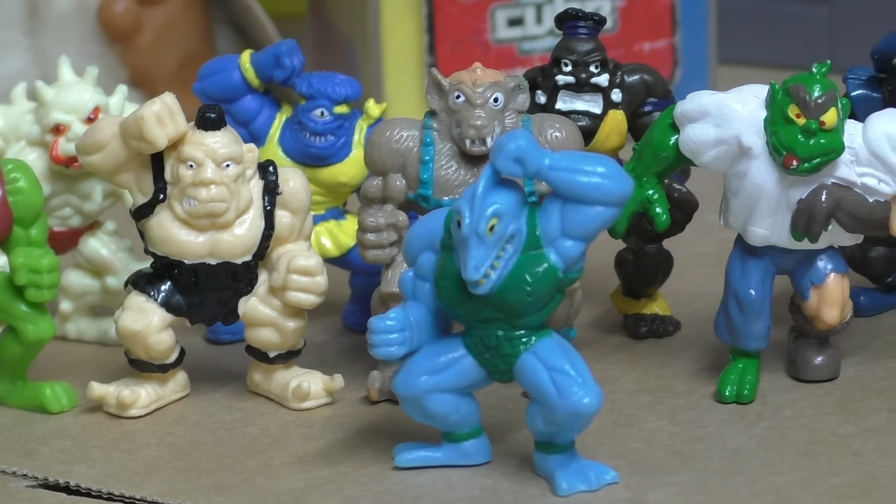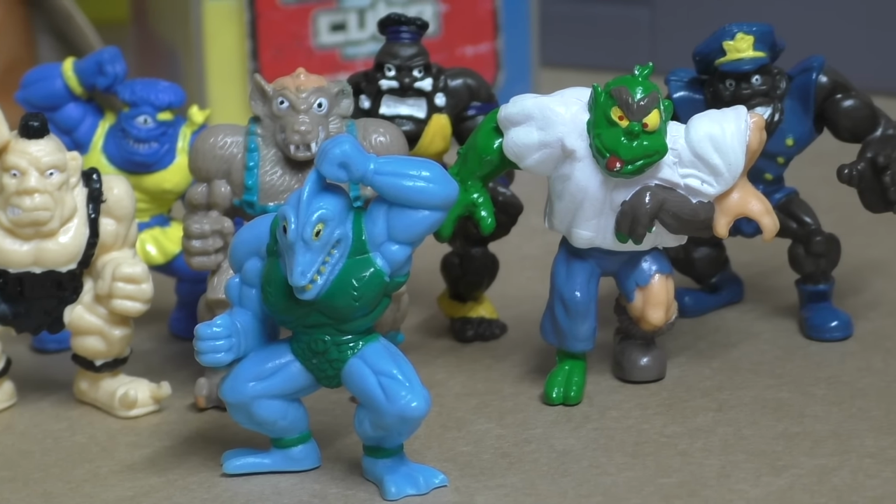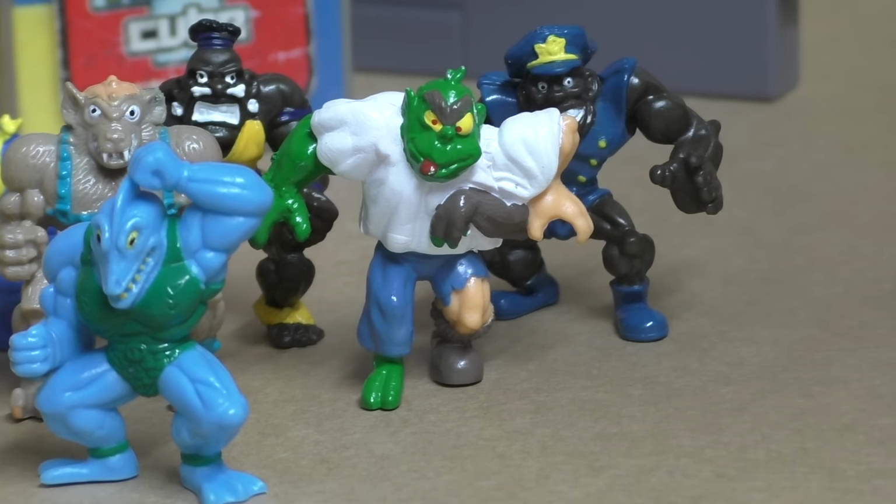They were very popular because they were cheap little figures that you could play with. I recognise them, but I'm not sure I had them. You might well have, Greg, because these wrestlers weren't released until 1994, which is about your WWE era, isn't it?